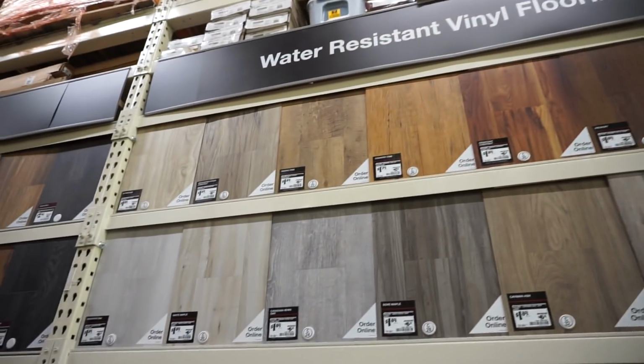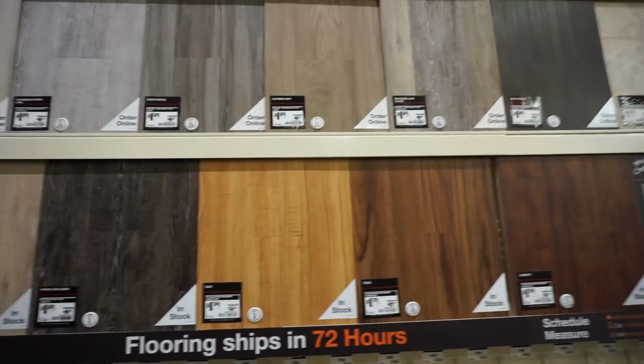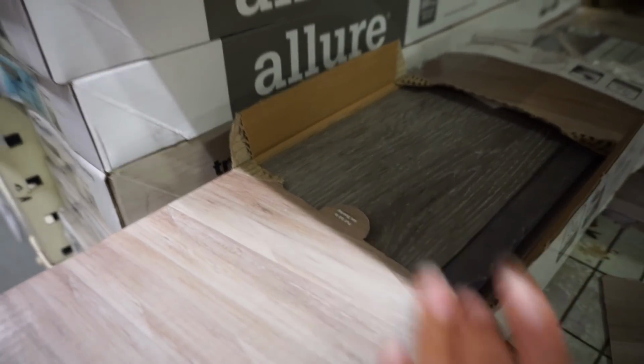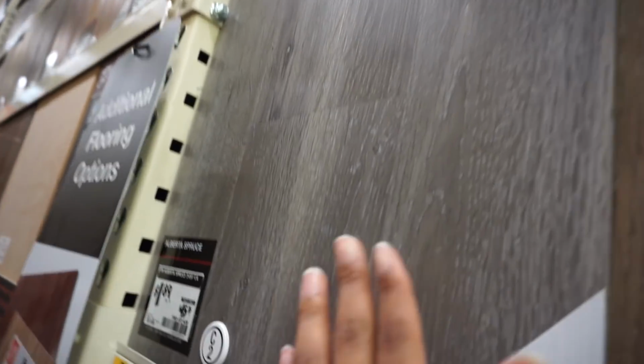Alright, now we're picking out some vinyl for the kids' bathroom. And we want to go with gray. So, there's one open right here. That's pretty nice. That's it. That's nice.